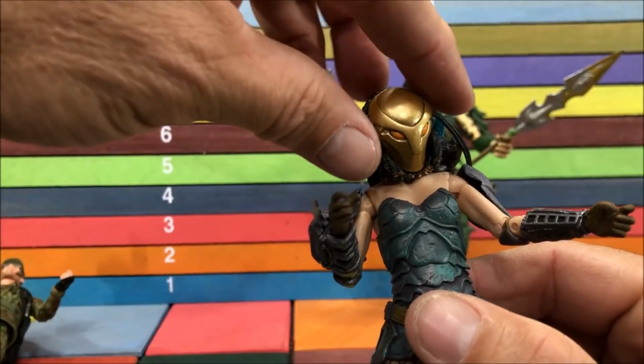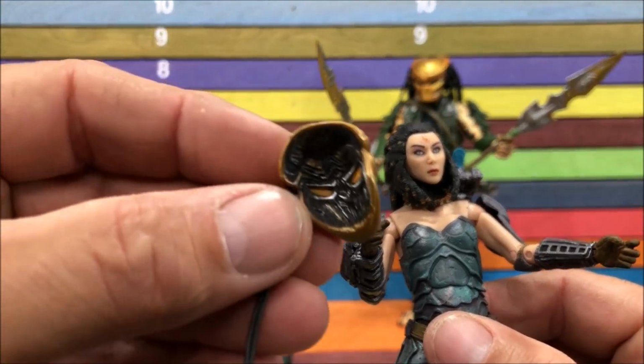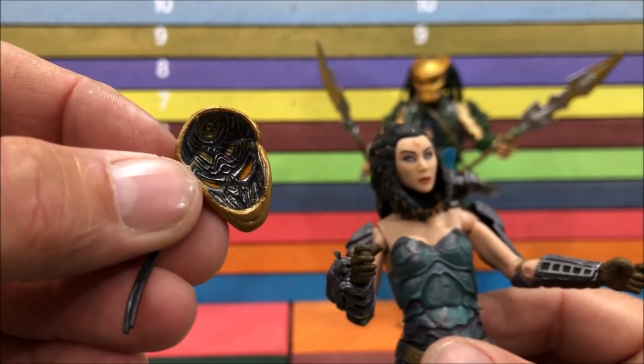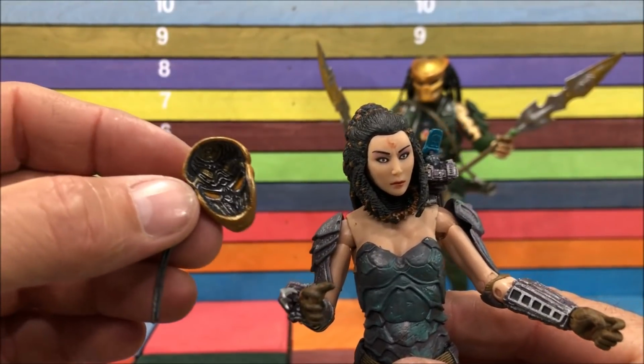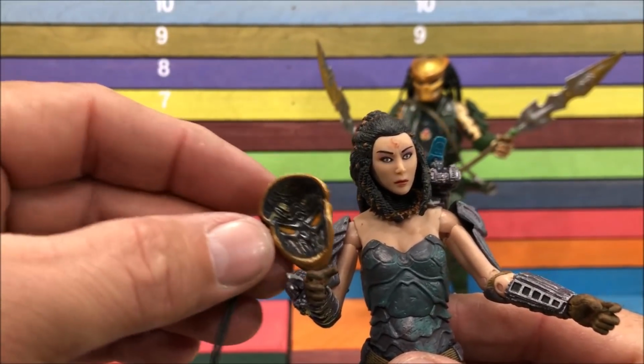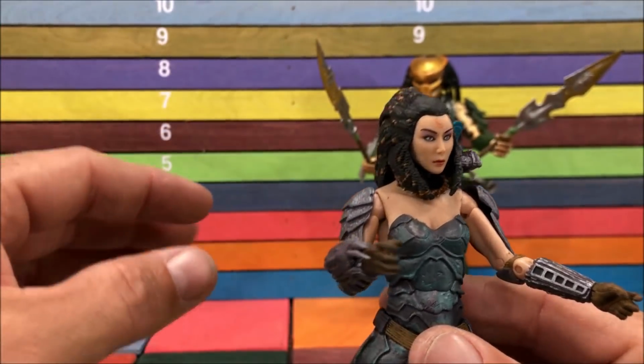Her mask does come off. I think that's really cool that they did that. And then when they want to show off, they sculpt the inside of the mask. I love when they do that. If you want to take pictures of your figures, this is a really cool option. Or if you want to have her hold the mask, and no matter how you display it, it looks really good.